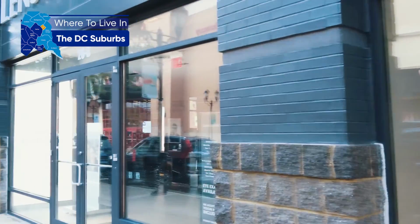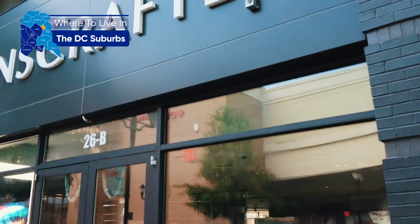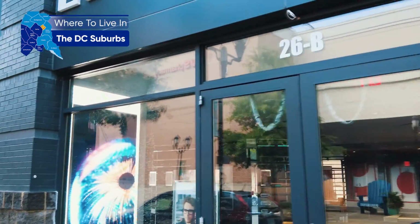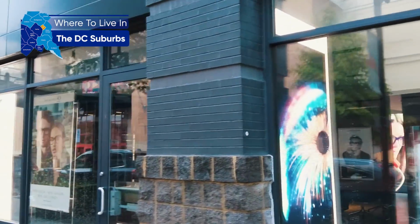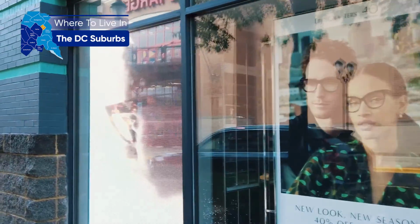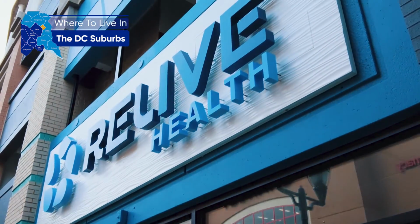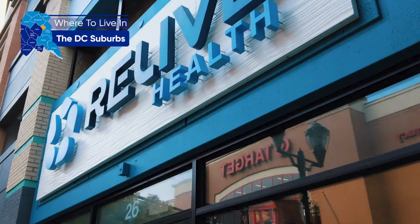And then this is fairly new. So this is going to be what I call a high concept version of LensCrafters. In recent years, LensCrafters has done a complete overhaul. It's sexy. Look at that display in there. I mean, they got bright lights. They got, look at this, these amazing horizontal and vertical displays. It's really impressive.